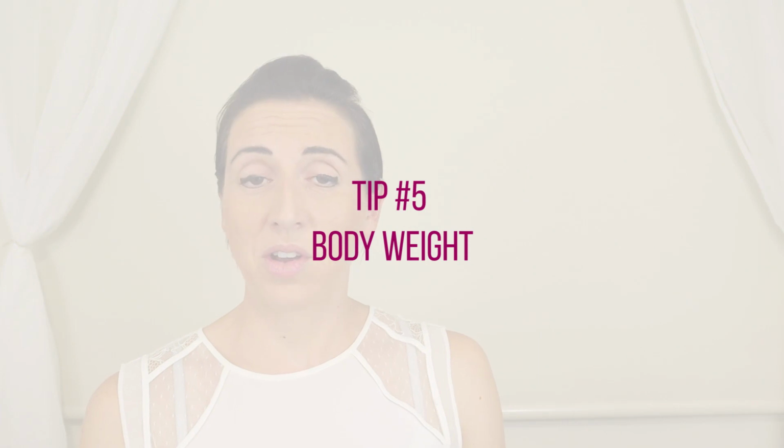Top tip number 5, guys, is body weight. Now, I'm just going to go into a little bit of detail about what I mean by body weight. Like I said before, there are plenty of patients that I've got that are athletes, people returning to CrossFit or heavy gym training after breast cancer treatment. So when I talk about body weight as a risk for lymphedema, I'm not actually talking specifically about weight.